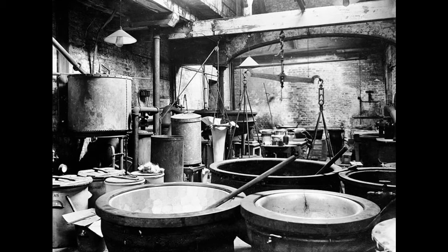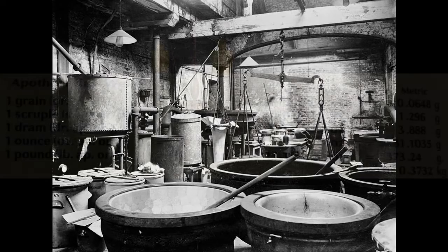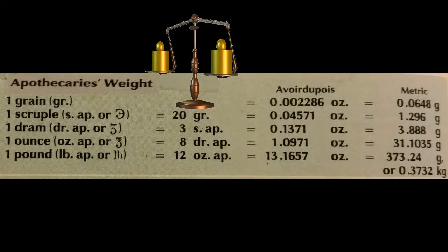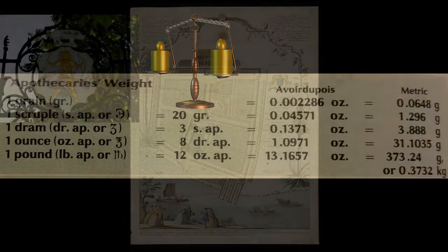So essentially you could think of them as alchemists. They knew certain brews and how to extract, using alchemical methods, to make tinctures and distillations, all these types of things. Now, apothecaries' weight is also an important one, because back in 648, 1296, 388, anyway, beautiful numbers again, which just so happen to match up with so much of this.